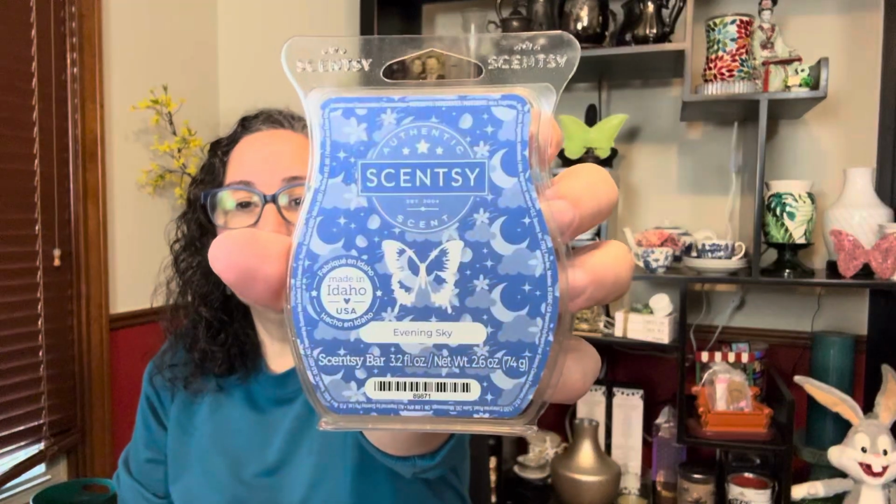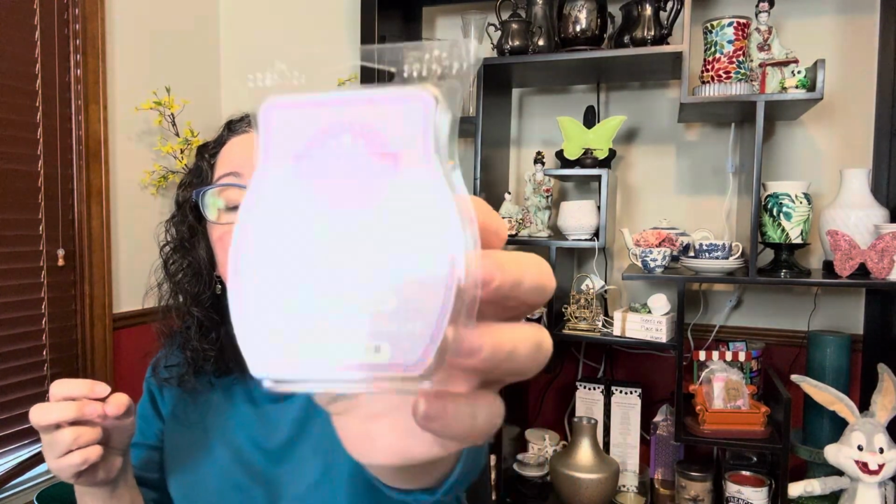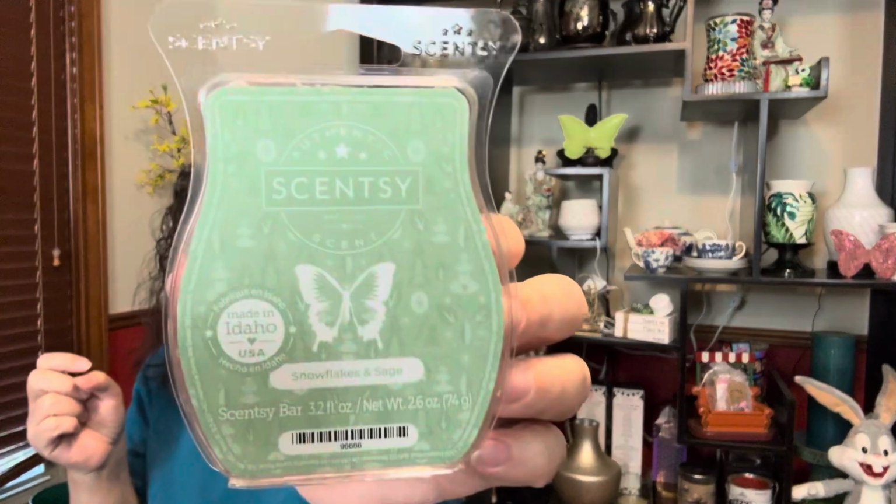Evening Sky, that one had been out. This is an older one, Plum and White Woods. It had really changed colors, but it still performed wonderfully. I did that one at the top of the stairs. Another one, Snowflakes and Sage, the scent of the month. Beautiful, love it.